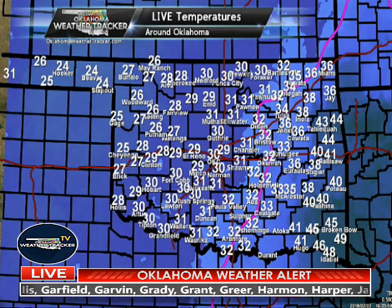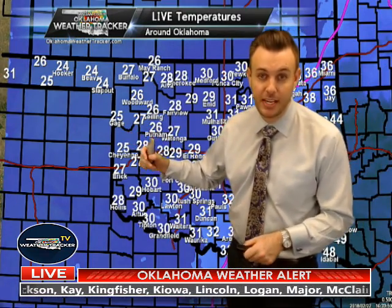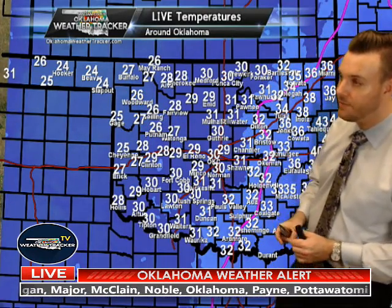Now, these are live air temperature numbers here, and this is off the Mesonet. These update once every 5 minutes. So we're not showing you stuff that updates once every hour or anything like that. This is once every 5 minutes. These are truly live numbers.